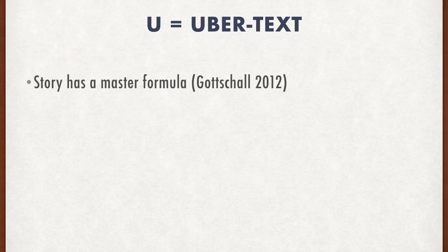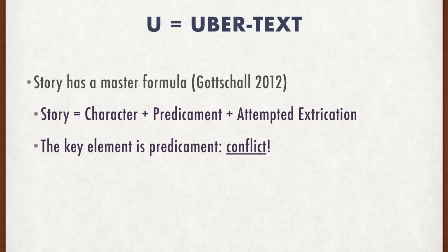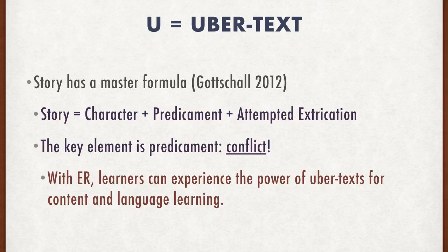Story has a master formula. There's character plus predicament plus attempted extrication. So you have a character who faces conflict and tries to get out of it, and the key element is conflict. And so with extensive reading, learners can experience the power of ubertext for content and language learning. Stories are a great way to engage learners and help them enjoy English, but also learn a lot in the process. So U stands for ubertext or stories.